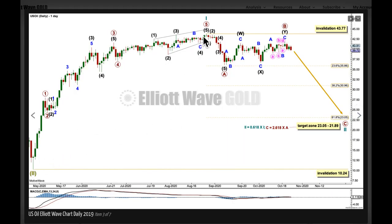From this low to this high, this is a simple 5-wave impulse. At primary degree, it's labelled 1, 2, 3, 4, 5. This is the end of cycle 1, and now I expect this is the start of cycle 2, which is most likely subdividing as a zigzag A, B, C.